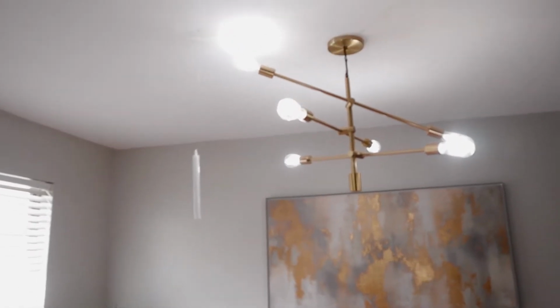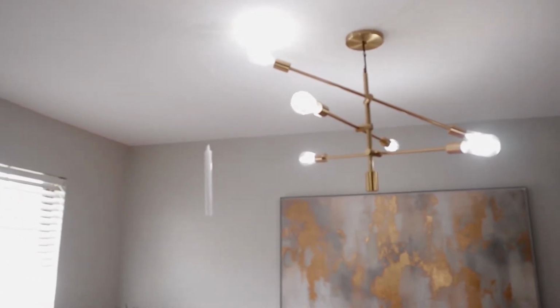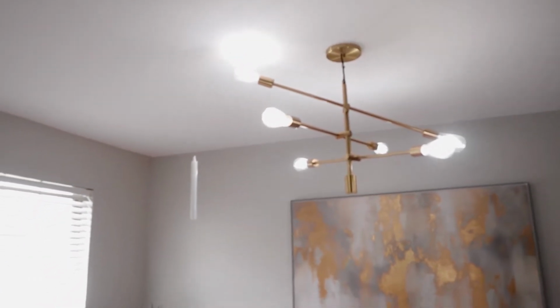So you guys, I hung one of them down, 18 more to go.